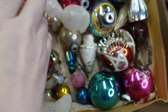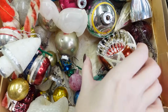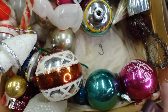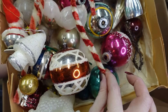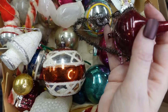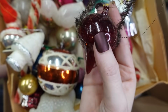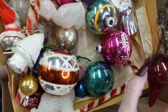He is marked Japan. That's a little styrofoam guy. Here's a big indent. That's a big one. Looks like that. That's nice. Little Shiny Brights. Here's another pipe cleaner candy cane. Ooh, this one looks like an old one, potentially. Oh my gosh. That is the thinnest glass I've ever felt in my life.